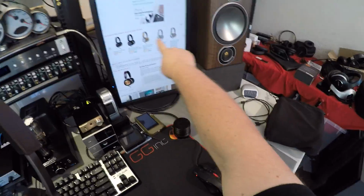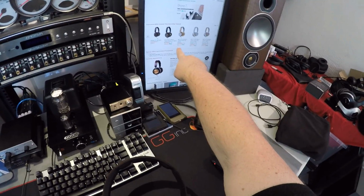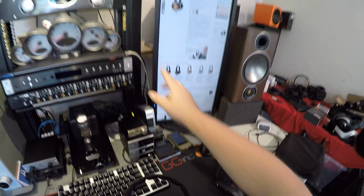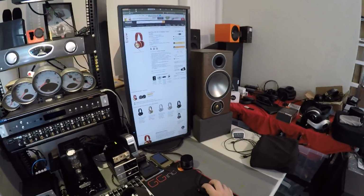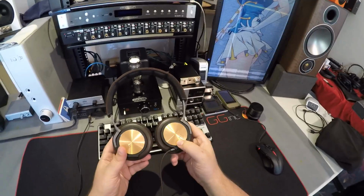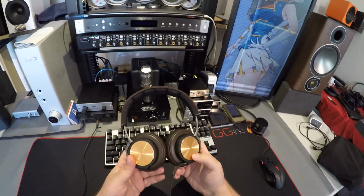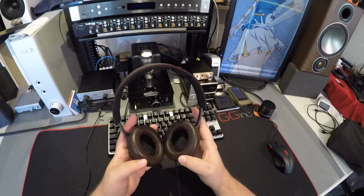there's a whole ton of other colors ranging from $200 to $269 to $300 to $394 to $400 for the Khaled. It's like, what is what? How much do these cost? I don't know. Okay, how's that? I don't know how much these headphones cost. Anywhere between $200 and $400 depending on the special edition color you get.